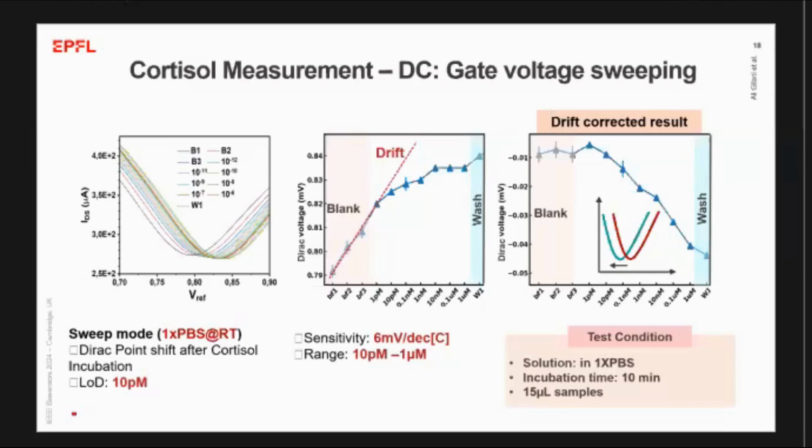We did the measurement in 1x PBS, which is the closest option that we have to real conditions in terms of the ionic strength. And we started the measurement by finding the behavior of the device in the buffer, like incubating with the control solution, which is 1x PBS without cortisol, and then starting to incubate it with the cortisol for 10 minutes with 15 microliters of the sample, sweeping the gate voltage and extracting the Dirac point.